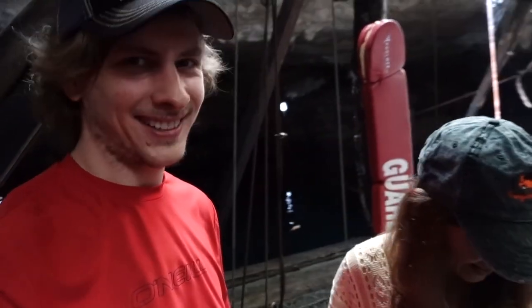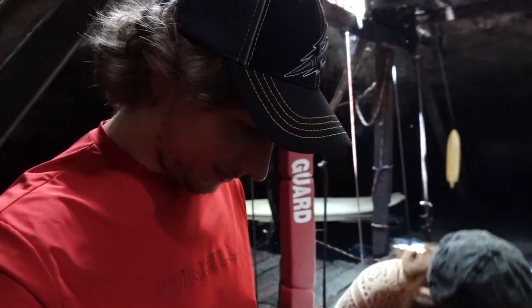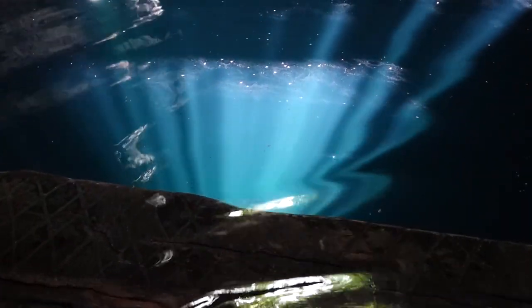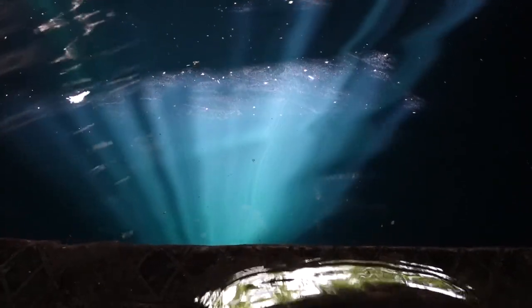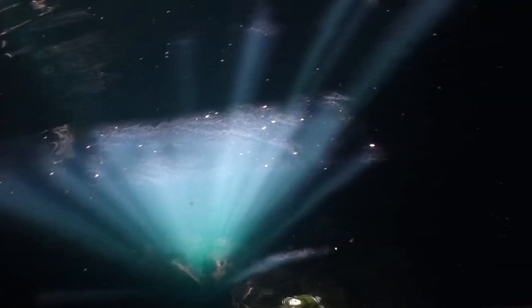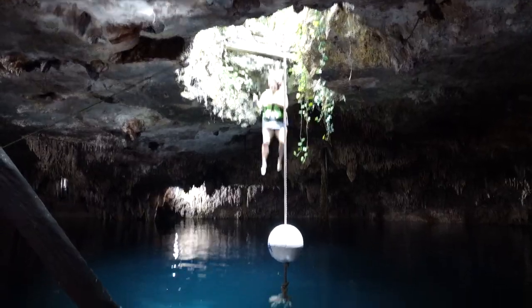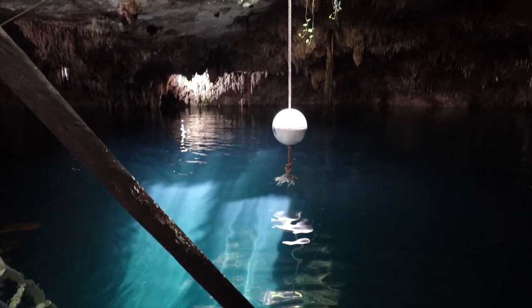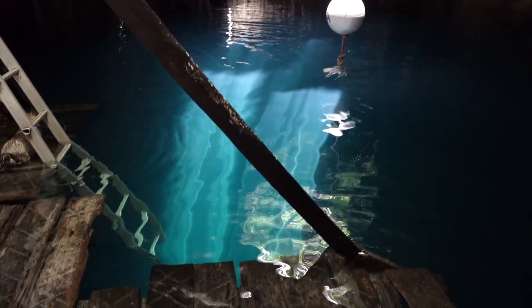Oh my gosh, there's a fish. Oh, there is a little fishito. Pesito. Whoa, this looks really cool with the light shining down. You can see all the way to the bottom practically. Okay, I really love the cenote because you have some pockets of light that are coming in. Yeah, I like that factor. It lets you see how deep it is and how clear the water is.